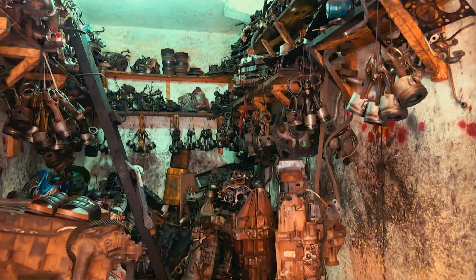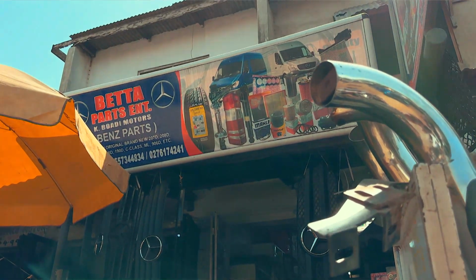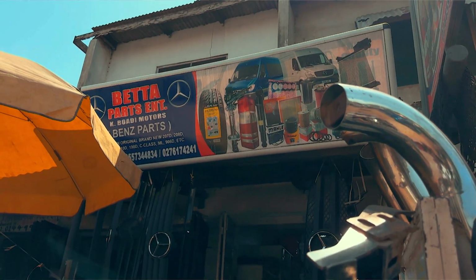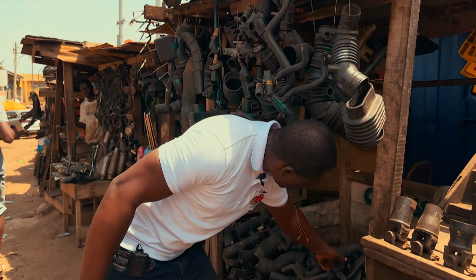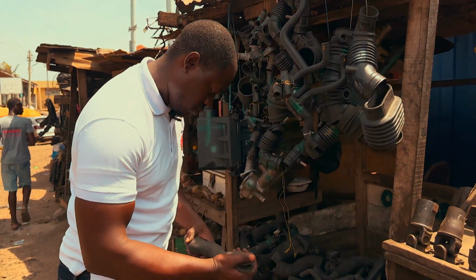So this is like being in a candy store, because all the parts that I need for restoring my classic cars, this is where I find them. I just purchased a hose for a W201 190, a Mercedes-Benz from 1990. The hose has a cut in it, so it's making the vehicle overheat. So I'm going to replace it with this.